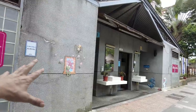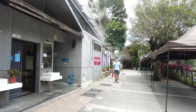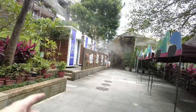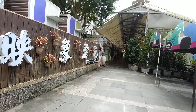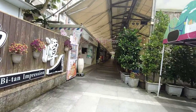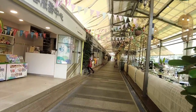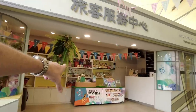Just in case you needed it, they have some public bathrooms right here in the middle of the boardwalk area between the two groupings of restaurants. You see these misters here. This area feels really good. Have a visitor center here.